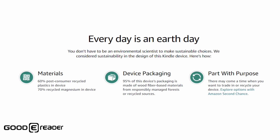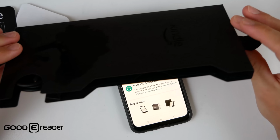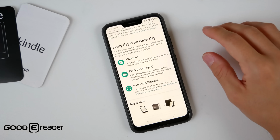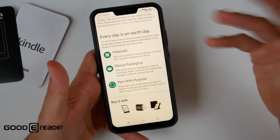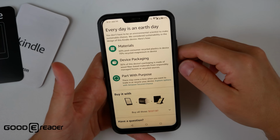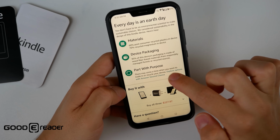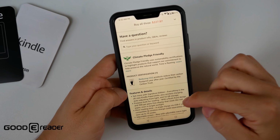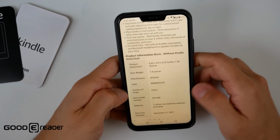You can tell from the packaging of the Amazon Kindle Basic that the packaging is minuscule, and they actually started with the Kindle Keyboard and all those generations with just pure brown cardboard packaging. And if you want to reduce the cost of this new one, you can do their trade-in options, so you can potentially trade your stuff in and get this with a discount.